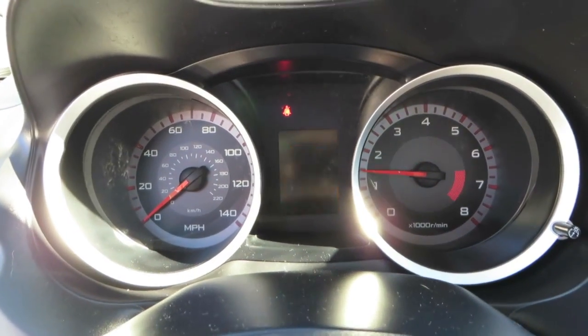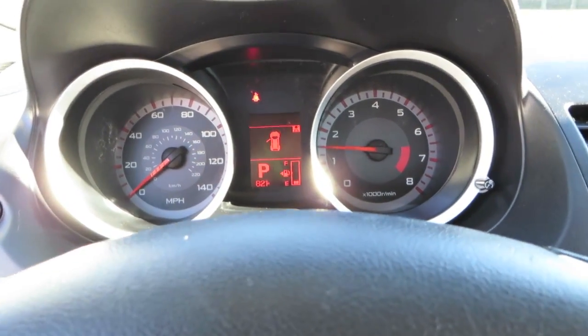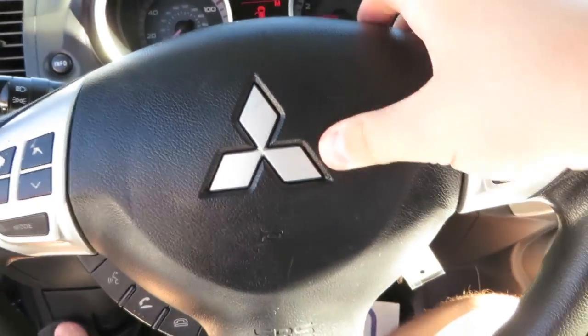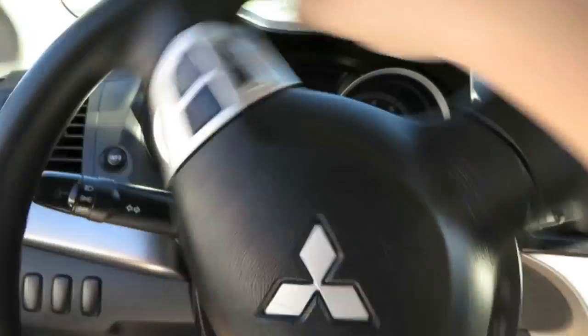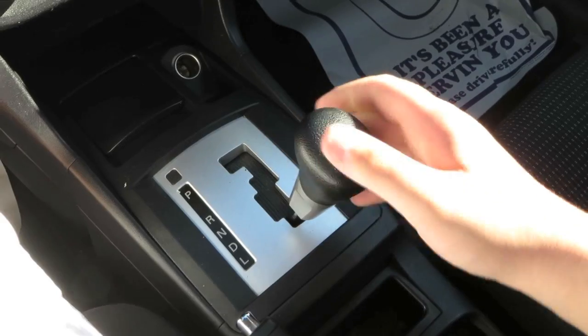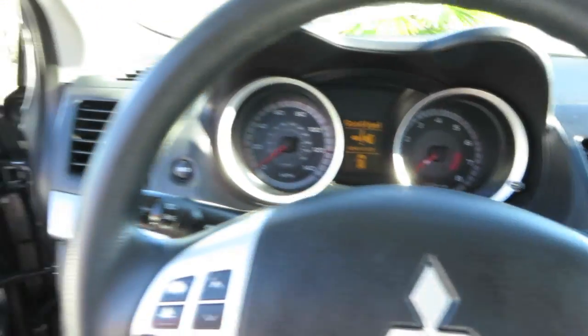And it just needs its service. Probably didn't have one before it was traded in. It starts up just fine. Smooth steering. I'm pretty sure this is the CVT transmission. Awesome.